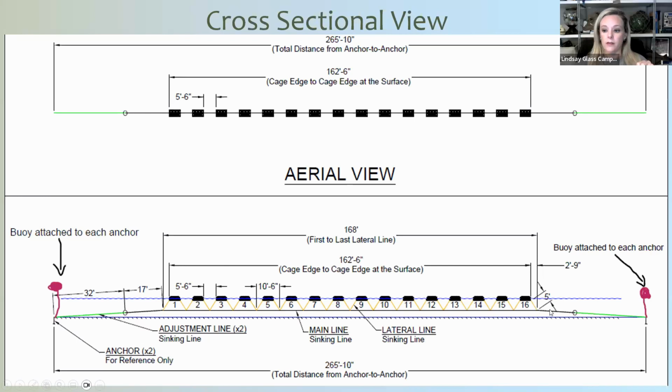The main line is then connected via what they call a thimble to the steel cable that goes to the anchor line, and that thimble allows for the adjustment to keep those lines taut and reduce any sort of slacking or curling on those lines. And then off of each cage anchor point, there will be a buoy at the surface marking the anchor points and helping designate where those lines are.